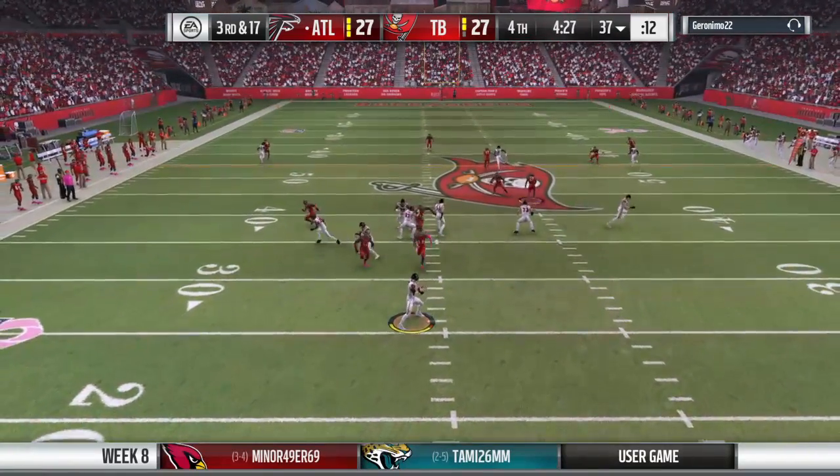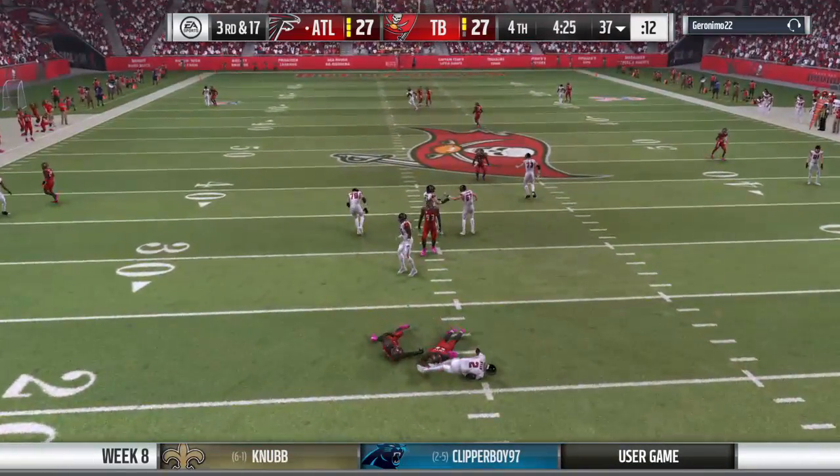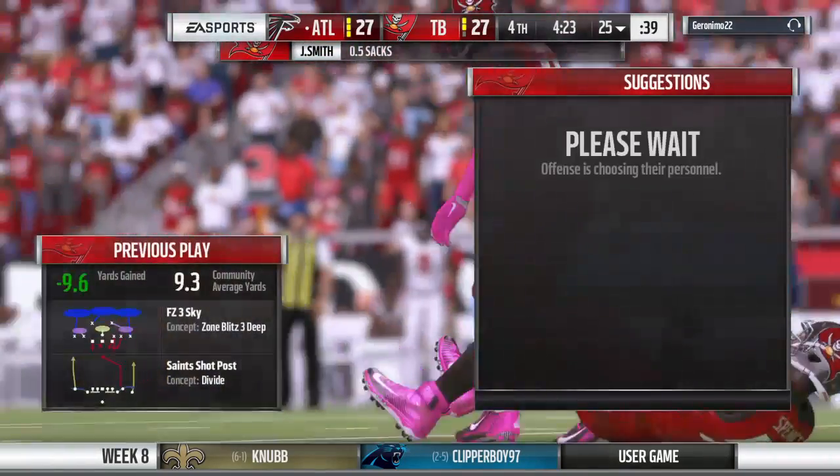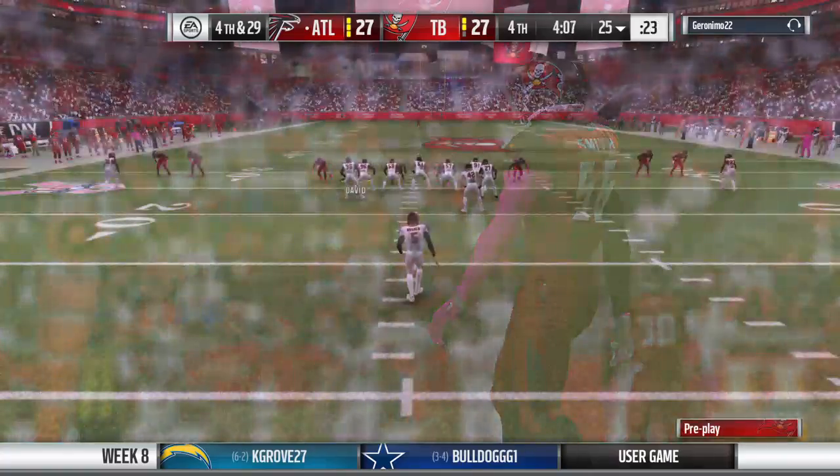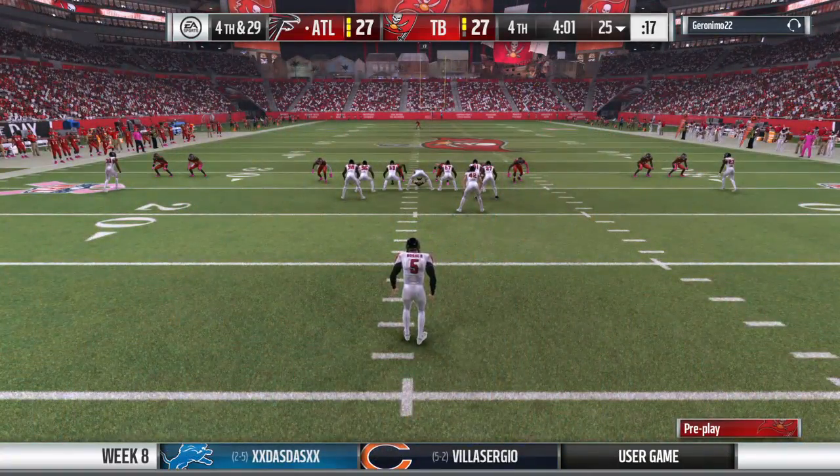3rd and long. It's Ryan. Oh, the Buccaneer pressure is too much. Down he goes. Jaquez Smith is able to drop him for a loss of 12, and it'll be 4th down.